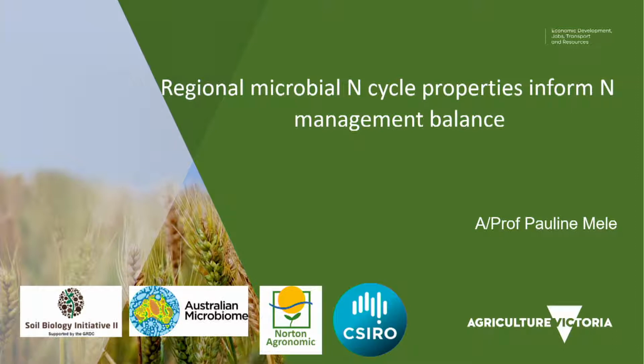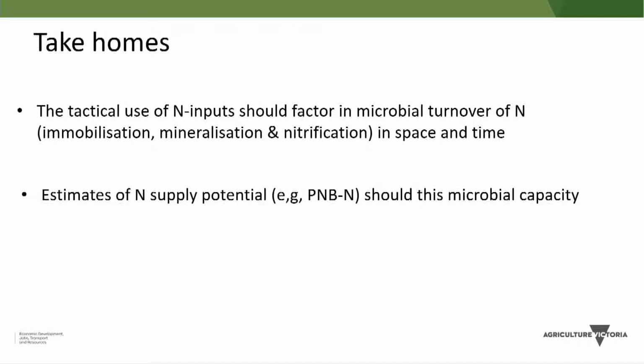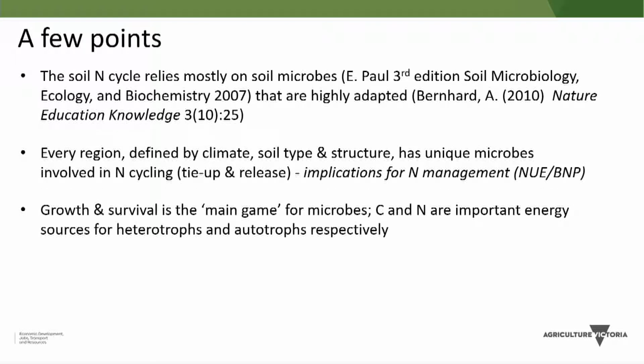I was going to talk to you about microbial nitrogen properties, and I'll just skim through this. So the take-homes really are that the tactical use of inputs should factor in microbial turnover of nitrogen. So they should factor in that whole microbial turnover story. We need to consider immobilisation, nitrification, mineralisation in both space and time. And there's some work that's been done around the place that tries to explain how the microbial turnover aspects of the nitrogen cycle work. The other take-home message is that estimates of nitrogen supply to the plant really should take in the microbial capacity to transfer nitrogen. I think in doing so, we will develop much better regional measures of what nitrogen inputs are required. So there's just a few points here.